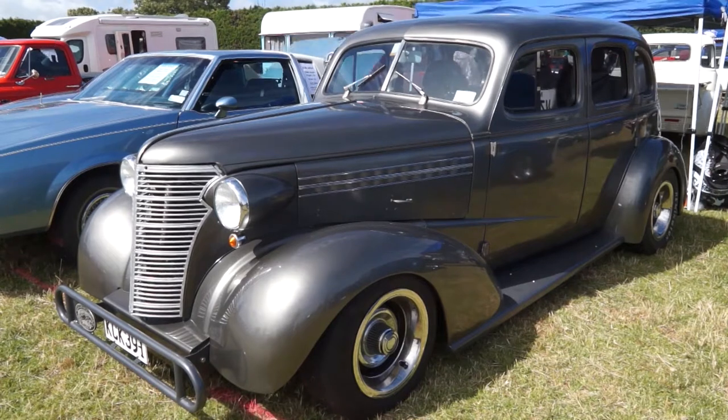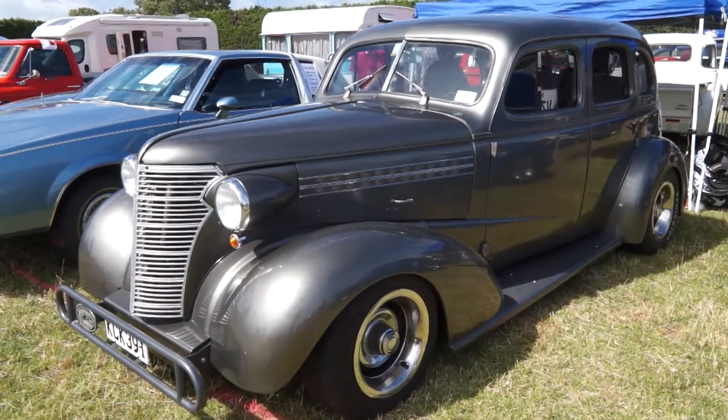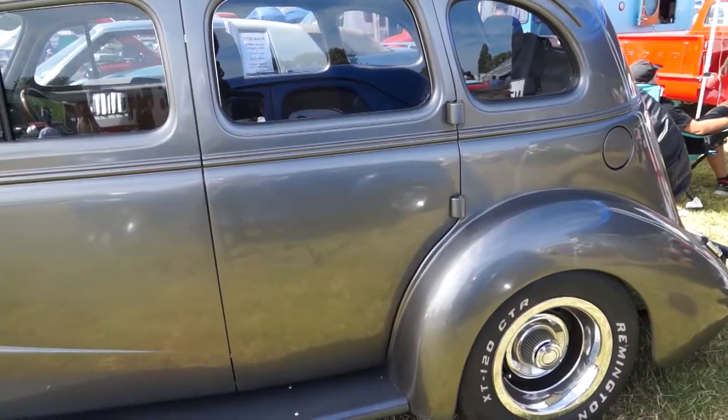Good, mate. Now, what have we got behind us here? What year is that? It's a 38 Chev. Yep. Flatback. A bootless model. Yeah. Okay.